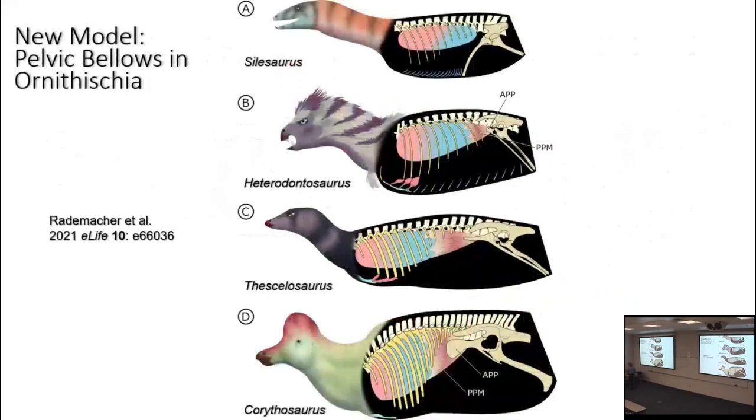And indeed, in a paper that came out earlier this year, there is a hypothetical reconstruction, a model that has been developed for a possible form of the evolution of respiration in the history of ornithischians. And it's sort of a hybrid model between what we see in Saurischians and what we see in Crocodilians.